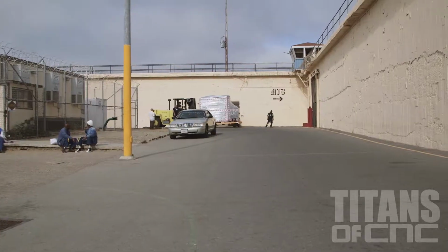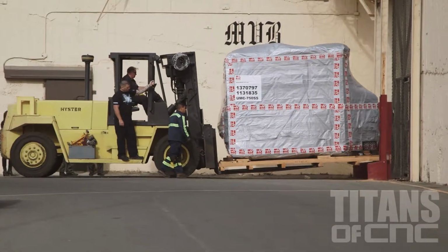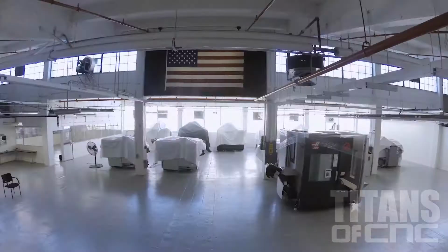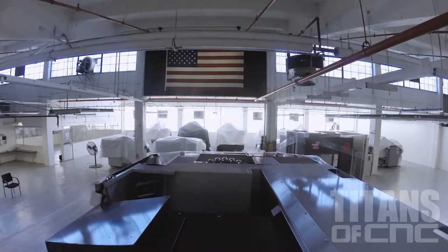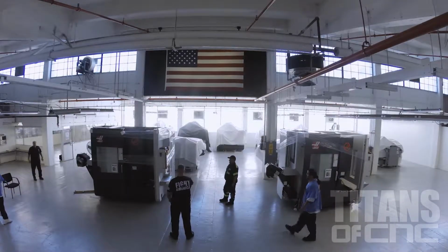Seeing everything that Titan has promised, and not only promised, but has accomplished also, I'm confident that I would be able to be with a good company operating CNC machines. We're starting with a clean slate, new technology, new machines. We're going to be getting a new set of skills to use when we get out.